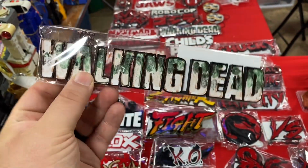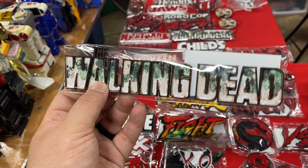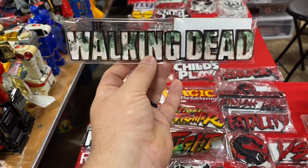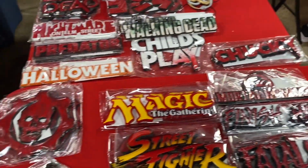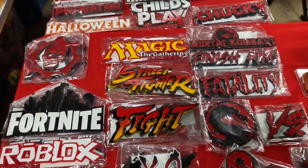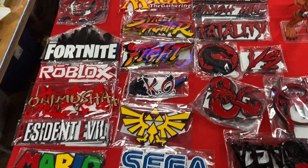I think he's asking a little bit more for these because of all the work that went into it. But if you are still collecting Walking Dead, or if you have a Walking Dead collection, you want a nice sign to display it with, that's the sign you want. I've never noticed a Predator sign. That's cool. Of course, we got all the Mortal Kombat. Cannot bring the Mortal Kombat stuff.